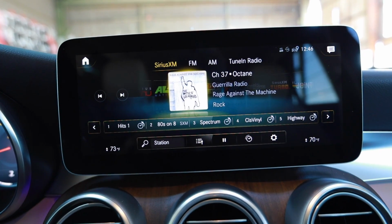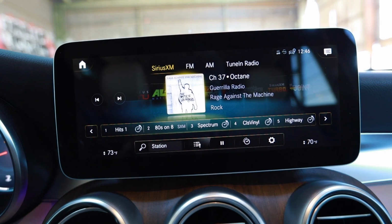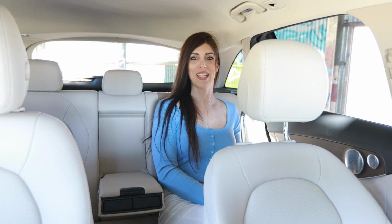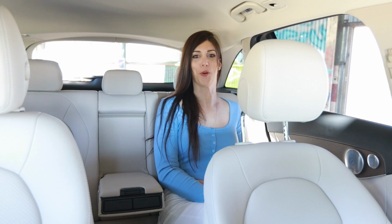While we're talking about sounds, this is equipped with a Burmeister sound system. I've never even heard of Burmeister before. I guess I'm just not on that level of high society to know what Burmeister is. Ha! I got something on the Mercedes with my Subaru. Back seats don't recline.